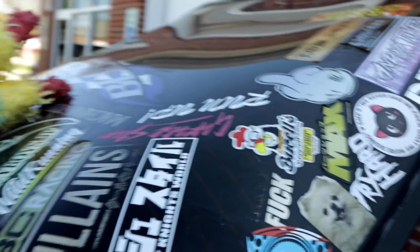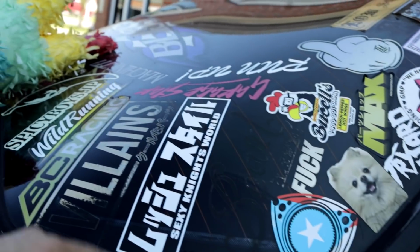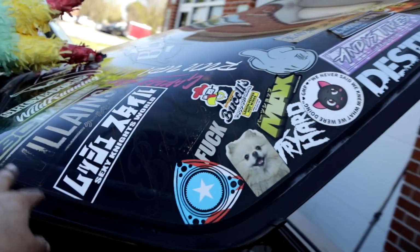So this thing is super sentimental to me, so I'm not gonna get rid of it because it has Tomoya stickers, my boy stickers. This guy just stole this in my car. It has all my boy stickers on this, so I cannot get rid of this hatch. I'm probably gonna hang it up on the wall or something. So at least I have a memory of the car, and maybe in the future when I get another FC, just slap this on it and keep going.